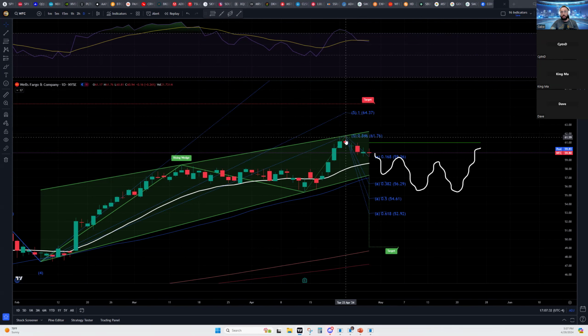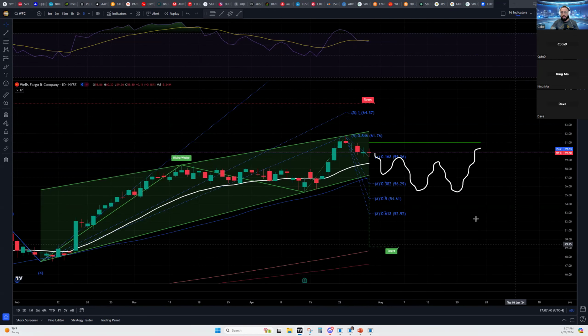I think it's going to solidify. I think this is the top. And I think now we're looking for the A wave. So it's going to go A, B, and then C, and it's going to start going down. Wells Fargo is going down. So all in all, that is the Wells Fargo trade.